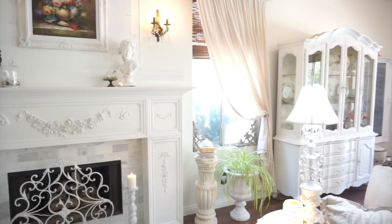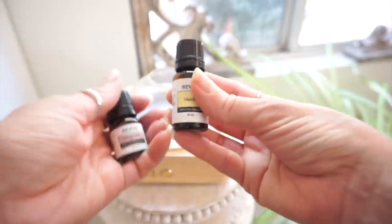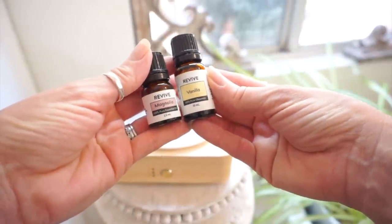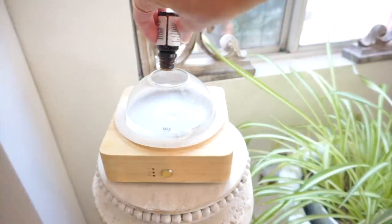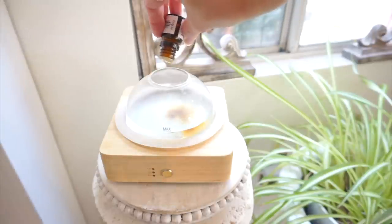I originally had my diffuser sitting up on my mantle, but it just did not look right with everything that I had up there. So I moved it off to the side, and I'm going to be diffusing the scents vanilla and magnolia together. These smell so good together, made my whole house smell amazing.